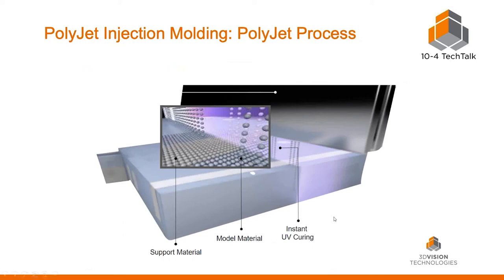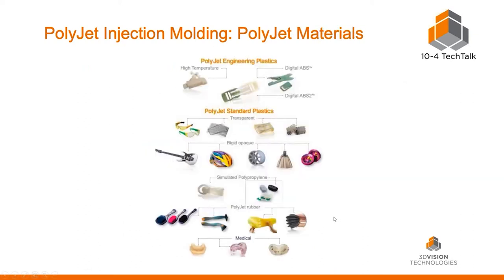Okay, so we've got our machine, we know how it works. Let's talk about materials a little bit. As far as PolyJet technology in general goes, we have lots of materials available to us, and if you look at the spec sheets, it's upwards of thousands of materials and different mixtures of them, from medical grade to rubbers, simulated polypropylene, to the bright, vibrant colors of opaque, rigid parts, and then the translucent, almost crystal clear as glass.